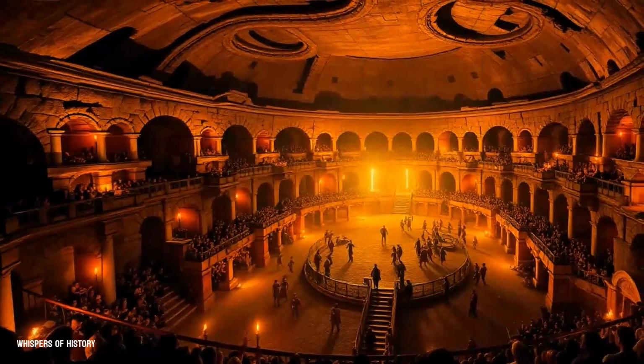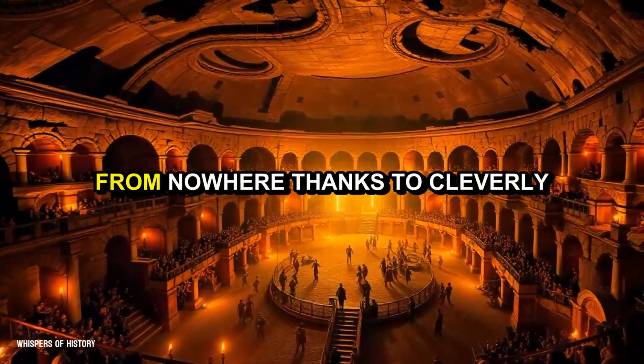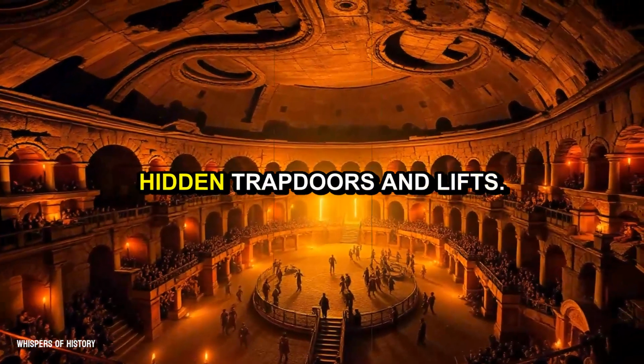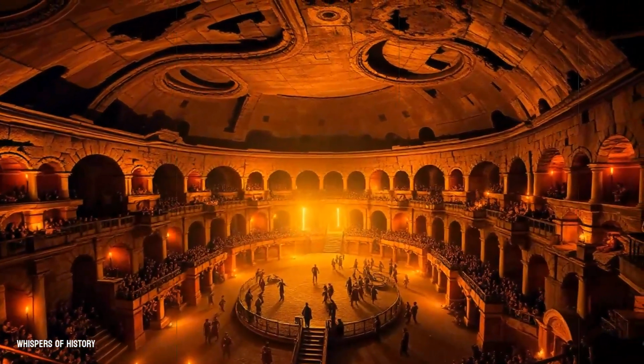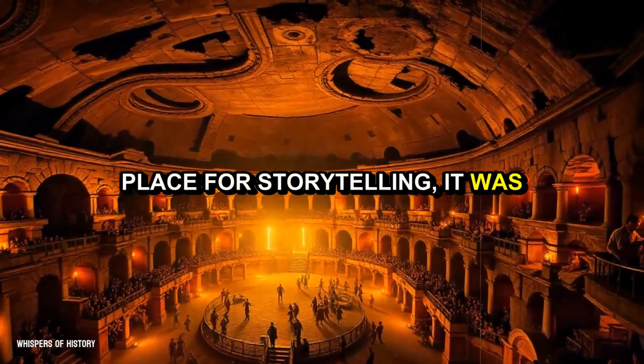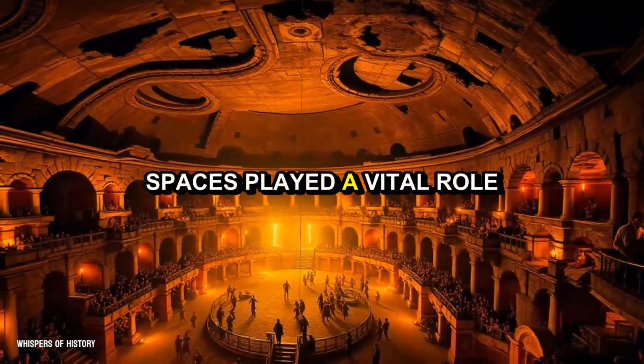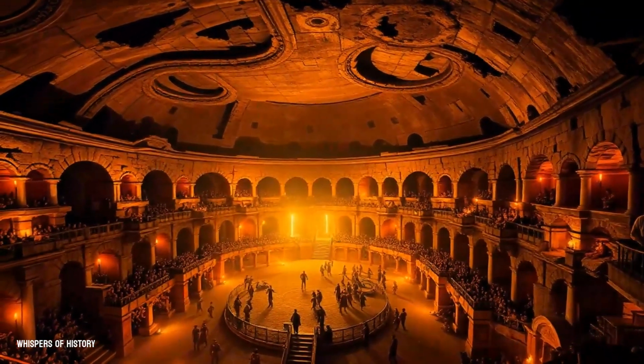Imagine the awe of an ancient audience as gods or mythical creatures seemed to appear from nowhere thanks to cleverly hidden trapdoors and lifts. The theater wasn't just a place for storytelling, it was a place where stories came to life, and these secret spaces played a vital role in that illusion.